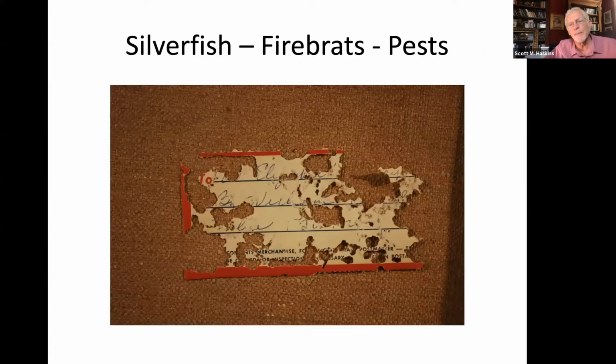Okay, another thing that you need to be aware of are silverfish, or some places call them firebrats, and you can put bait out for these. But for instance, this particular label that used to be on the back of a painting is extremely important for the provenance or the background of the painting, and they were able to decipher some information off of this that made the painting worth 3 times more money, because it helped to identify it.